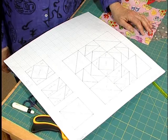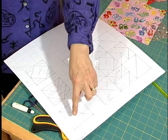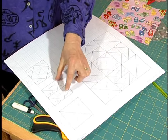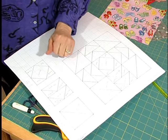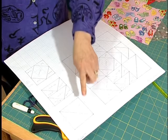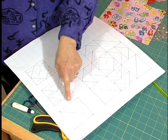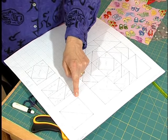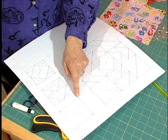Okay, so the first block's done, and now we're going to move on to block two. We need to make five of these, and there are three elements to this particular block. There's a half square triangle here, two little flying geese here, and then a square within a square. I'm going to start off by showing you how to make the half square triangles. We know that the finished unit size is 3 inches, so we're going to add 7/8 of an inch to that, and we know how big to cut our pieces.